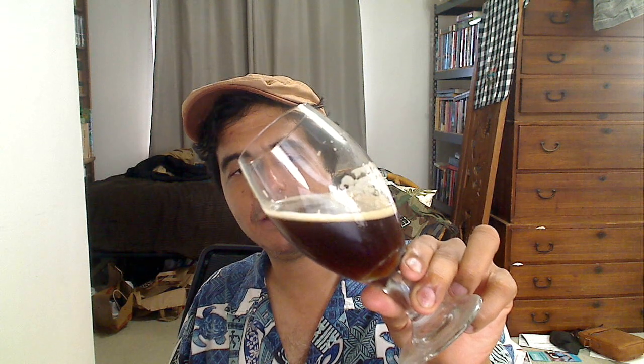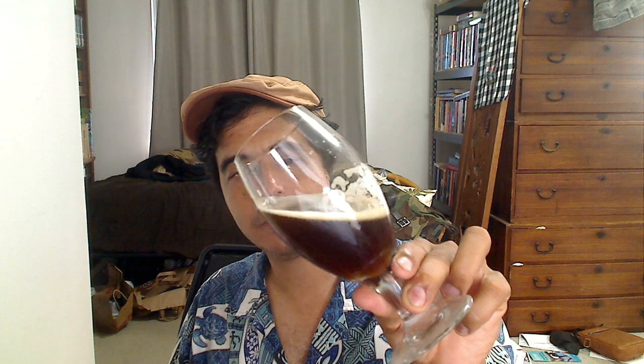Huh. So there's a bit of precipitate that's hanging in here. Didn't notice that before. It's not particularly chunky though, just mildly so.